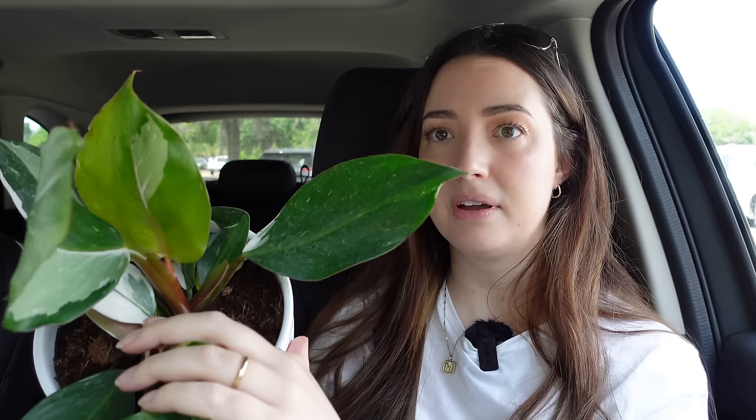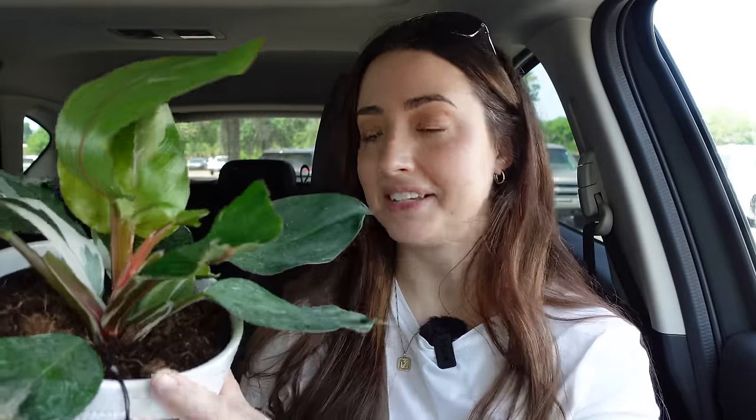And this newest leaf has some variegation. So I just feel like that one out of all the plants had the most variegation on every leaf. So that's why I got this one. So excited I found those.